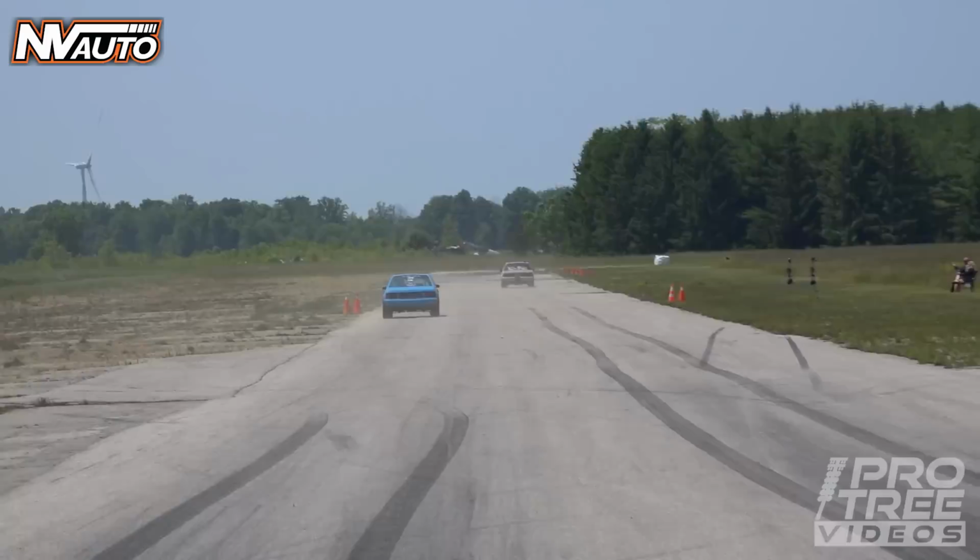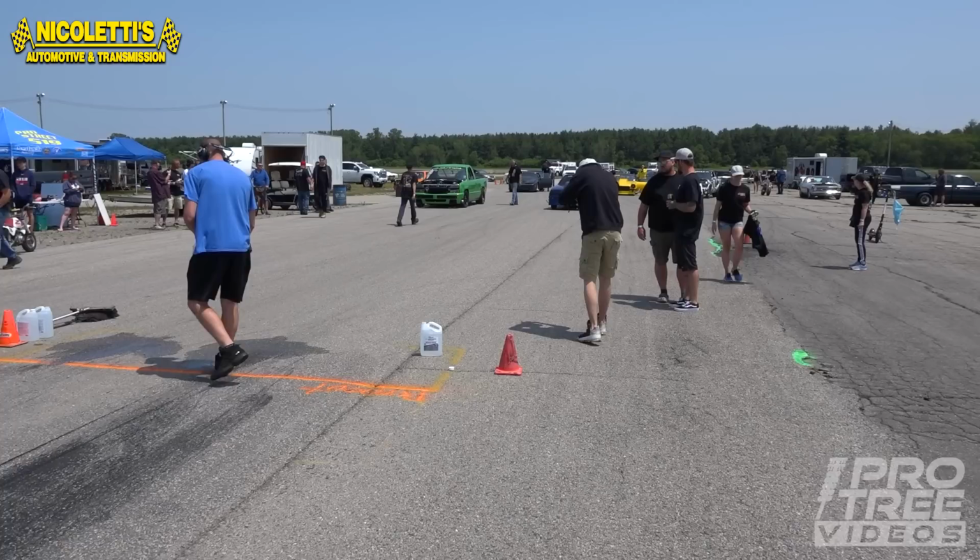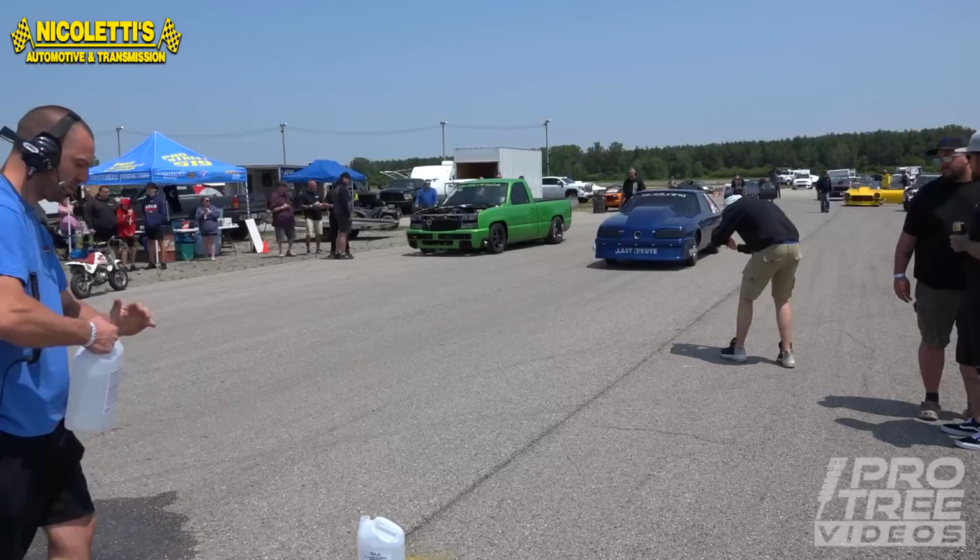Take that. Right lane. All right, next up we got Matt Granby in that LS Power turbo block spot. He's going up against his old truck, the twin turbo LS Silverado.